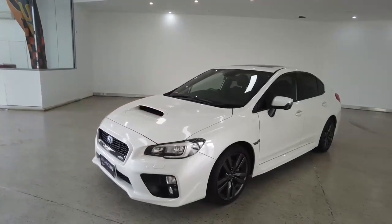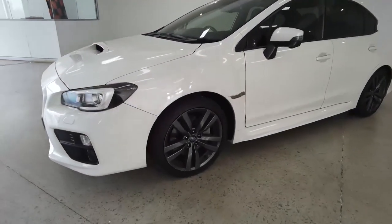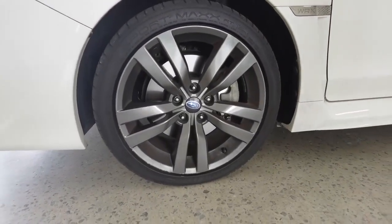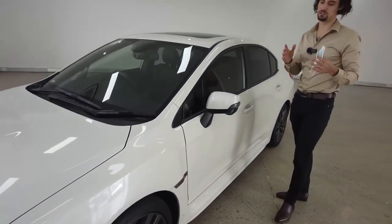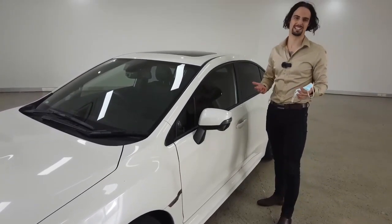Time now to take you down the left-hand side of the vehicle. We're going to start off by checking out those 18-inch alloy rims. It's a bit of a dark grey contrast there with the white and black. Alloy rims, if you didn't know, weigh much lighter than steel rims, so the car's probably carrying around, I don't know, 20, 30, 40 kilos less weight.